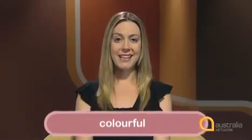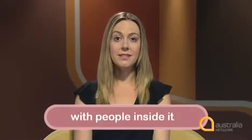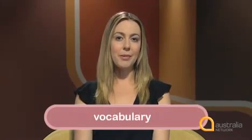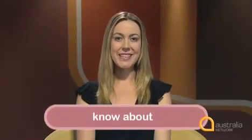To do this, you need to know the adjective of the word colour is colourful, and the adverb of noise is noisily. And you need to correctly use phrases such as with people inside it and down the street. This is the kind of vocabulary the examiners are looking for. You also need to be aware of the prepositions that go with certain words. You say that you know about something.